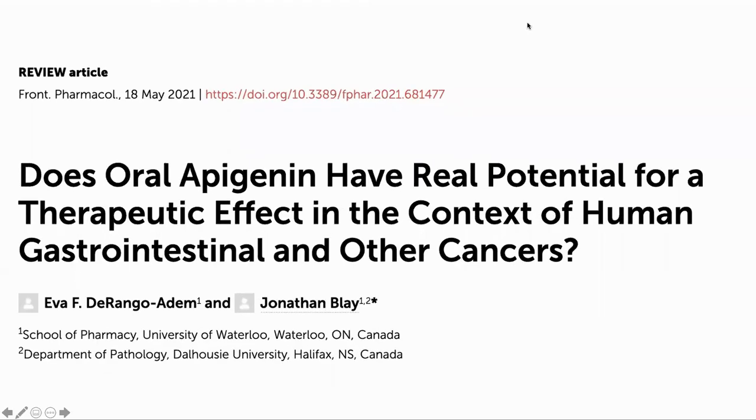Let's have a look at some of the research regarding apigenin and CD38. Here is the paper on apigenin bioavailability. It's looking at apigenin as an anti-cancer drug. But what is interesting is that it is looking at bioavailability and the required concentrations of apigenin.